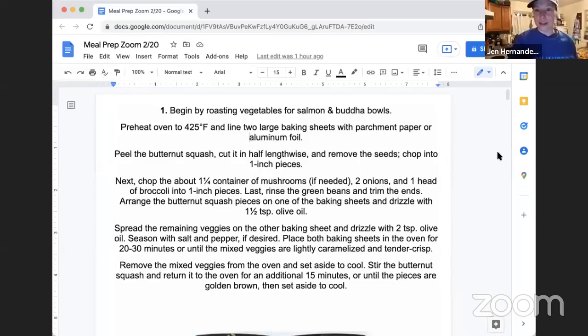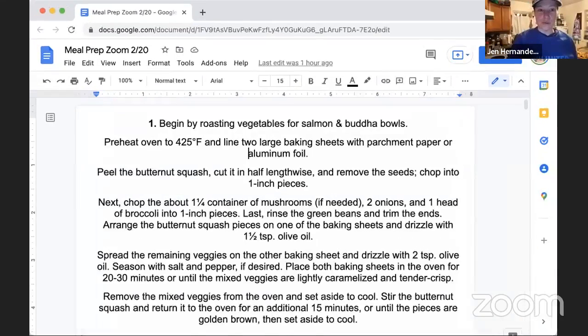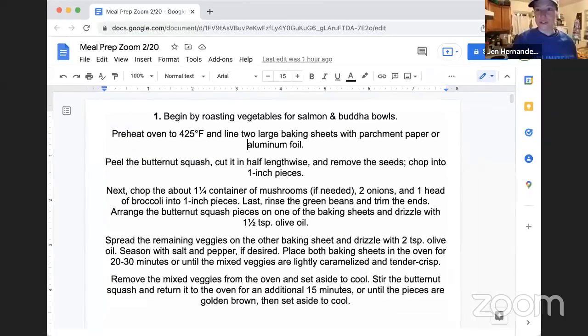I am going to share my screen so you can see what I am following in case you prefer to read along with me. The first thing that we're going to do is start roasting our veggies. This is going to come into play for our Buddha bowls and for our salmon. So you want to start by turning that oven on to 425 and grabbing two baking sheets with either parchment paper or aluminum foil, however you like to get those set.